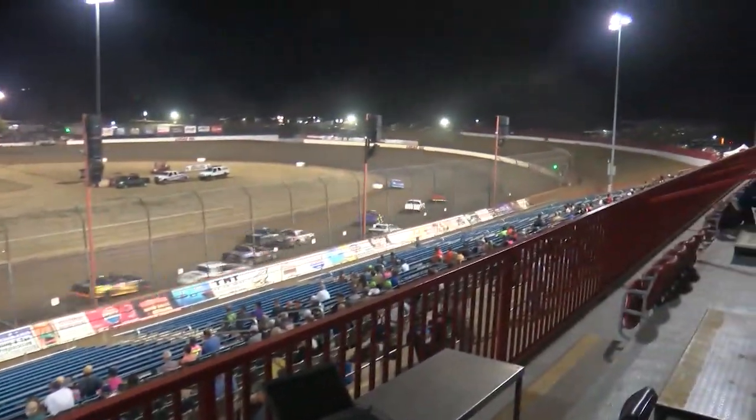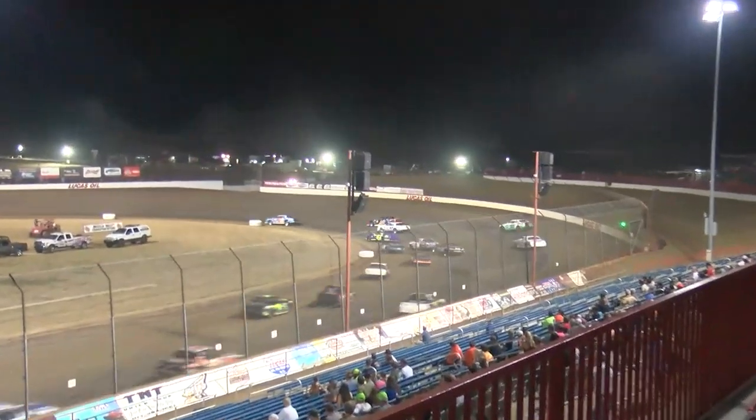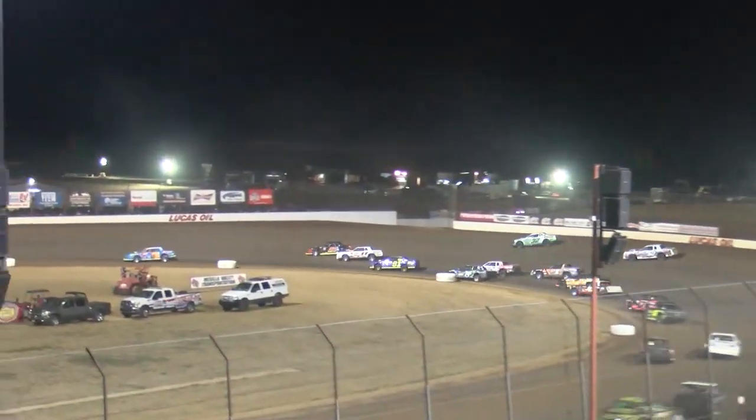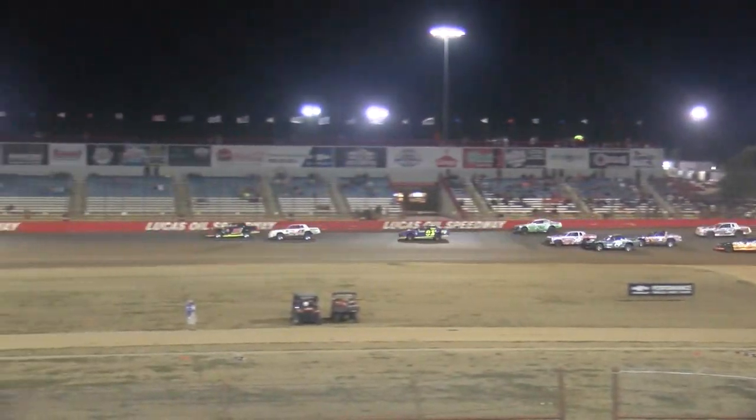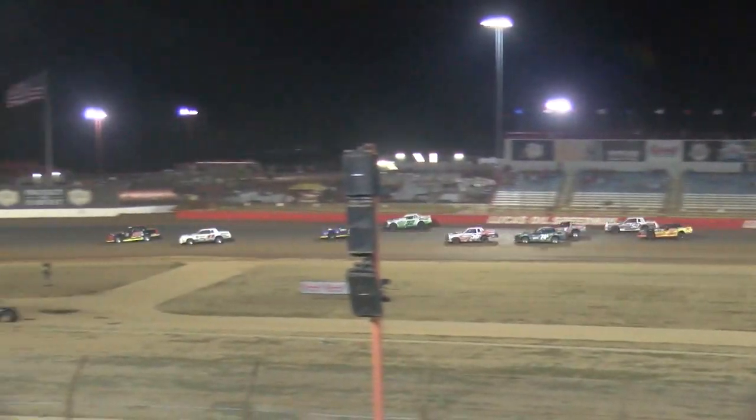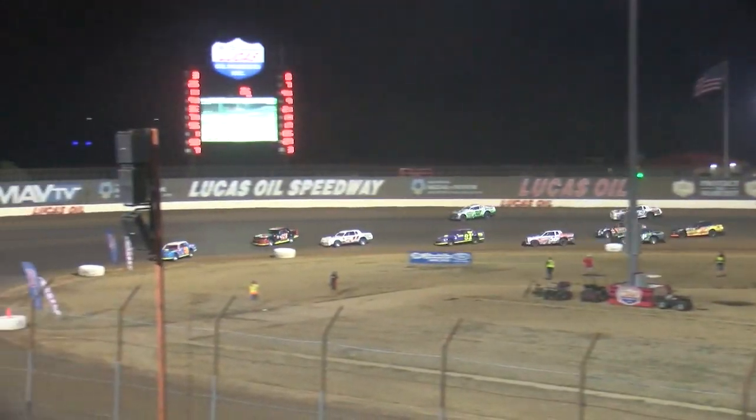Pat Graham has to get out of the gas and tuck back. Brandon Hare going to be the good luck recipient out of that one as he works the middle. Going to go around Rodney Schweizer and take that spot. But Derek Green snookers them all. I was going to say. He moves into P5 on the top side.